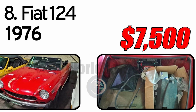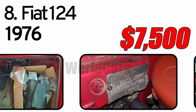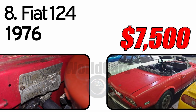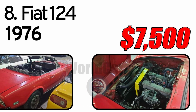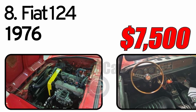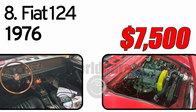Number 8. Fiat 124. 1976 year of issue. 1976 Fiat 124 Spider, cleaned fuel system from tank to new hoses to rebuilt carb. Some interior work done. Coolant system worked on: cleaned radiator, new hoses, and thermostat. Runs and drives, but carb needs tuning. 1.4 liter engine, manual transmission.